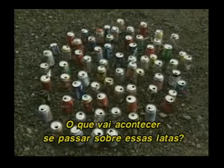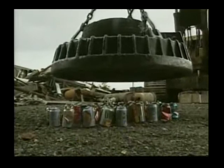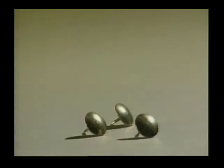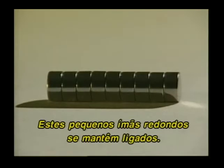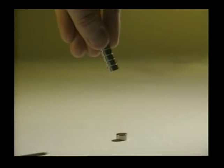So, what will happen as the magnet sweeps over this assortment of cans? Some are made of aluminium, the rest are made of steel. Which does the magnet lift? The invisible force of a magnet acts over quite a distance. These tiny round magnets are all holding each other together. Their force of attraction is very strong.